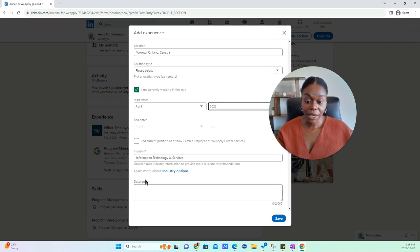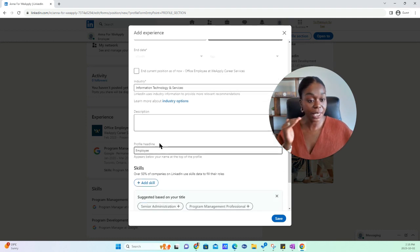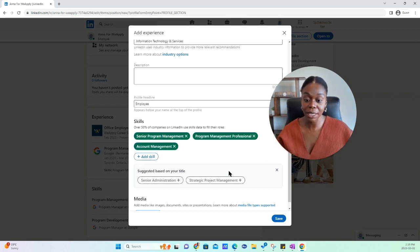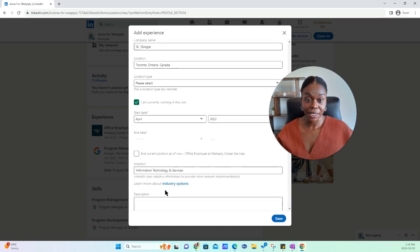And then from there, if you want to add your description, you can do so, keeping it high level to speak to what you did or what you're doing in the role. And then add the various skills that you are using in this role. You see from my profile that LinkedIn is already recommending some. So I'm just going to choose some of the ones that are here. And then if you have any media, you can add that in as well.